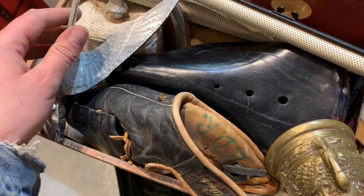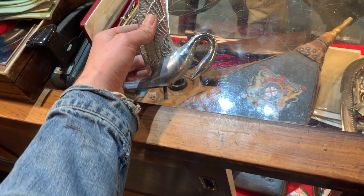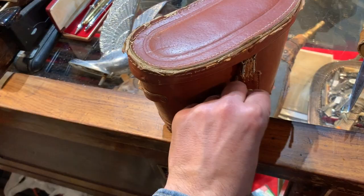Mystery box number 3, and already I can see, I can't remember if the Swan was Packard or Nash or Kaiser. It's a nice old hood ornament though. Could have been Kaiser Frazer. I can't remember what the Swan was. I'll realize after I do this video, and then everybody will say, oh, you call yourself a car guy? You should have known what that was right away. I know it's one of the off brands.